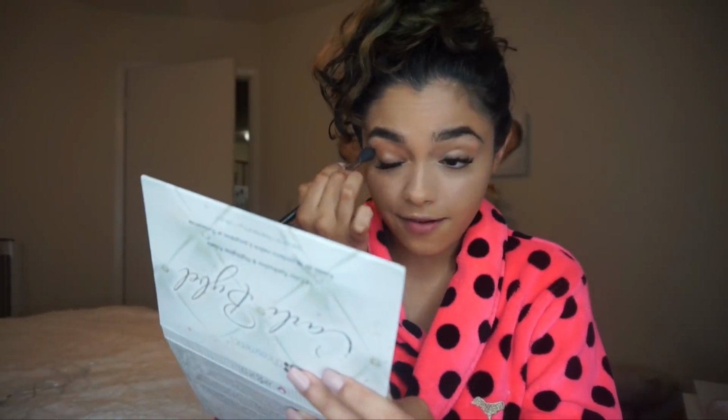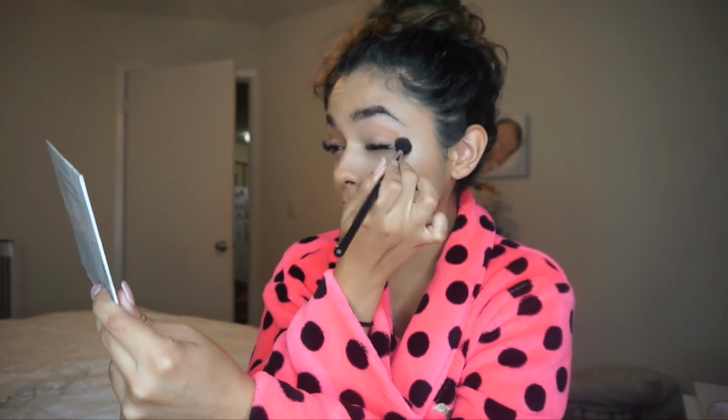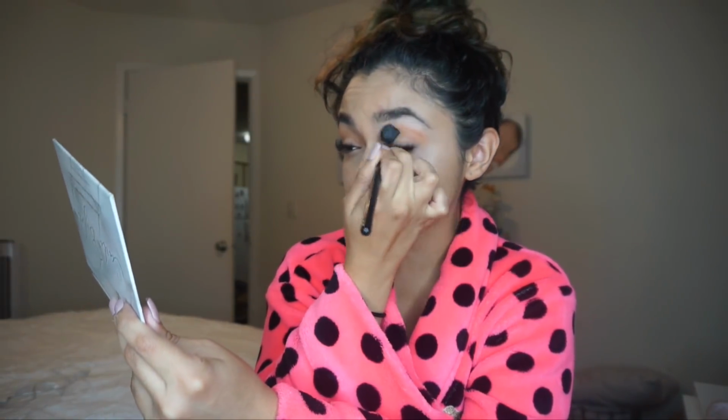It's kind of hard to work around these lash extensions now that I have them, but it makes my makeup so much faster and easier to do because I don't have to do lashes. I feel like it saved me so much time. I wanted to get them done because the holidays are coming up. They are just amazing. If you have the money to get lash extensions, you should definitely go for it.